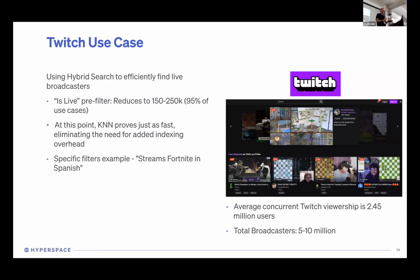They're using, very intuitively, hybrid search to only search for broadcasts which are actually live now, because you don't want to propose very similar broadcasts that are not live right now. So using a filter for is-alive narrows down the search in 95% of the use cases, and in this case they can even apply the optimal KNN approach and don't need to go into approximation.